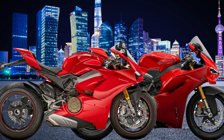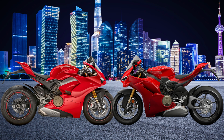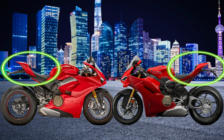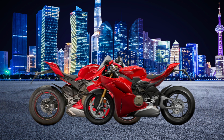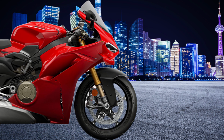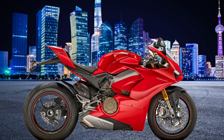Both bikes undeniably exude Ducati's signature aggressive stance. However, the 2025 model has a more compact and muscular look. The tail section appears sharper, giving it a more predatory appearance. In motion, the differences become even more apparent. The 2025 model's lines flow more seamlessly, creating a sense of speed even when stationary. The previous model, while still striking, has a slightly chunkier appearance.